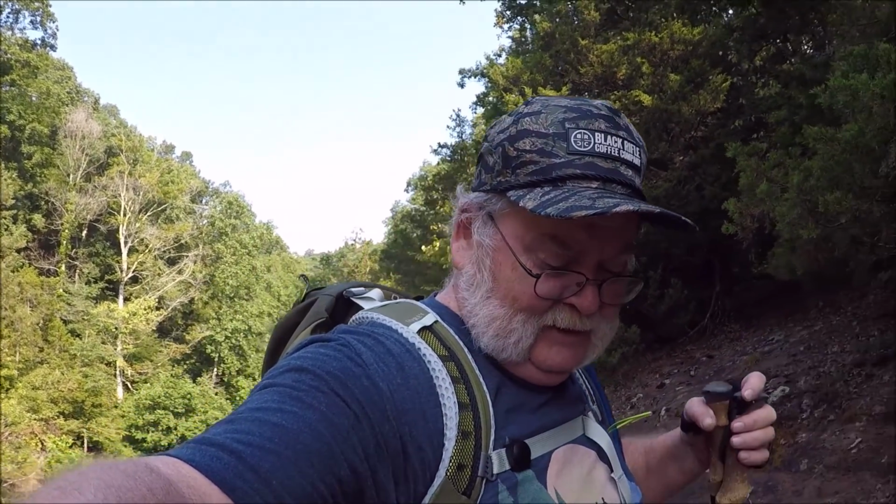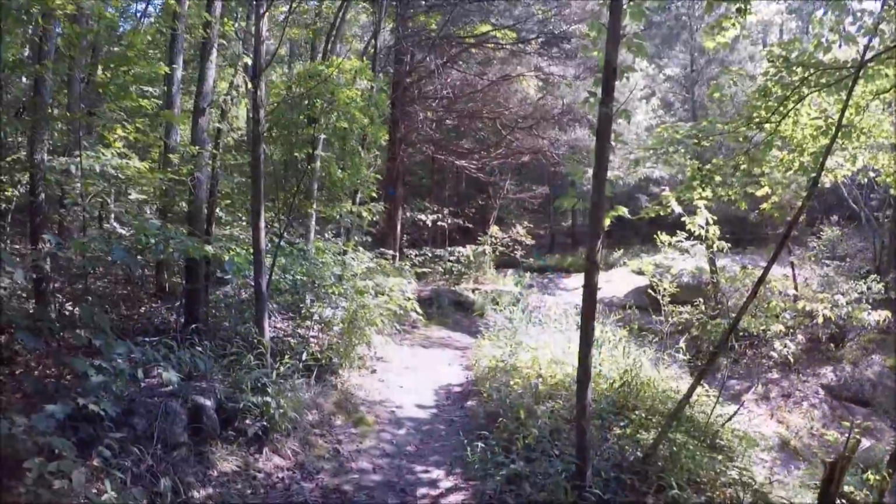I have had the trail to myself. Haven't seen anybody else. Been knocking down all the webs, so I know I'm pretty much first person out here this morning. But it is a neat place. Bell Smith Springs, highly recommend it.